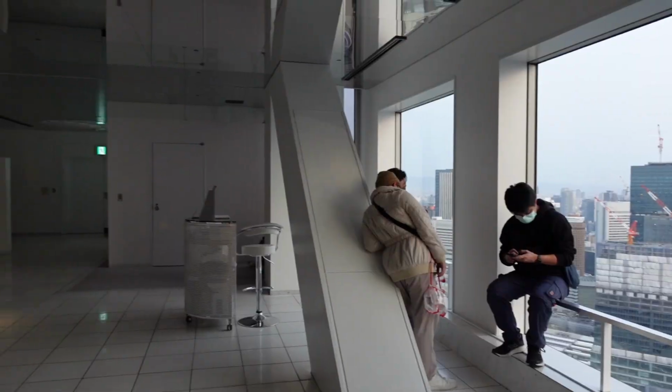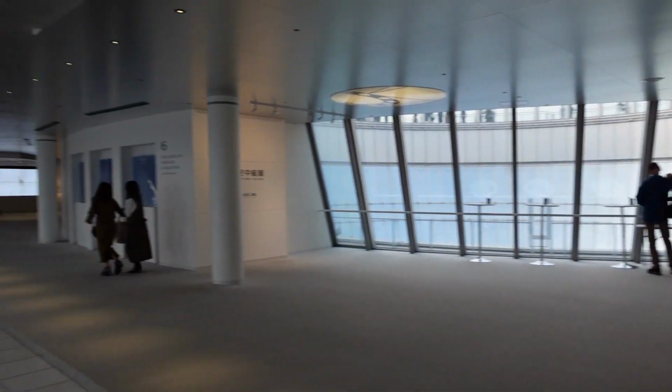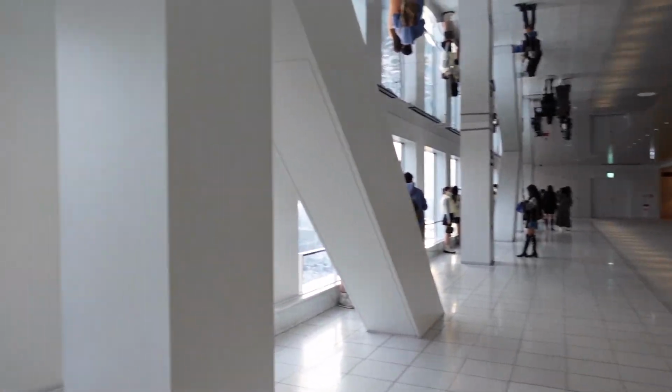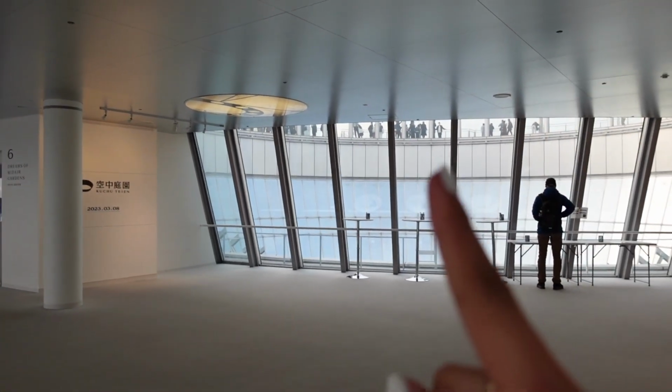This is the area of Umeda Sky Building. Floor 35 or 36. So indoor pa yung observation deck niya. And we will be going outside, upstairs, kasi yun yung outdoor.